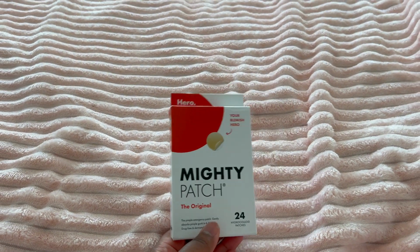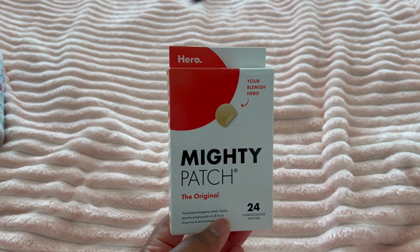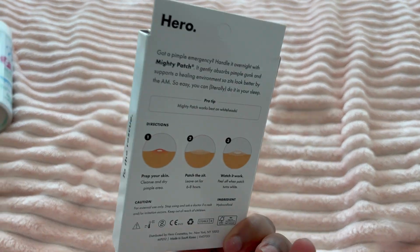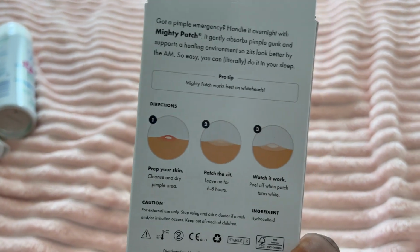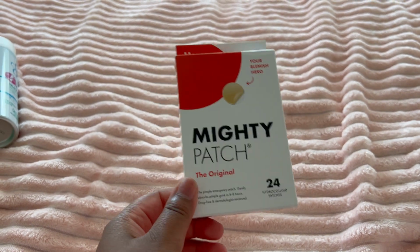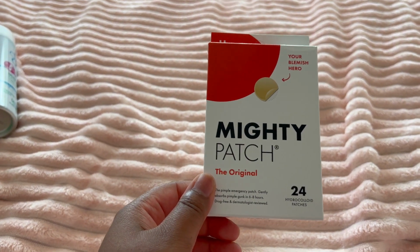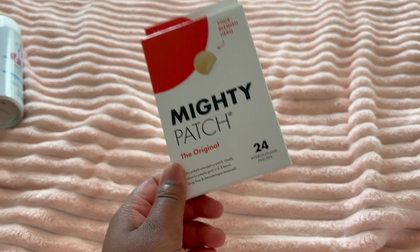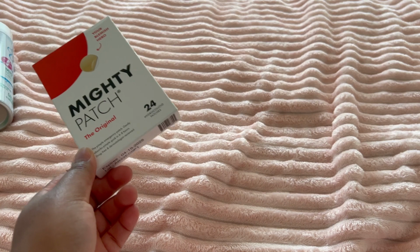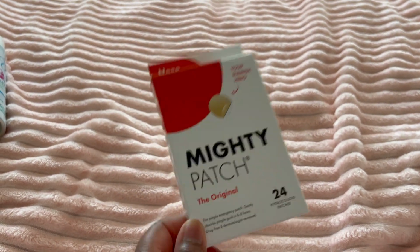Next, I have my Mighty Patches. These saved my life. This is just the basic ones I was talking to y'all about in Target. I really like these. This is the process. A lot of people think they don't work, but 10 out of 10 recommend. I really recommend these, especially for the type of person who always gets pimples. I'm about to put one on my face right now because I have a pimple from my period. This is something that I buy with my menstrual cycle stuff because I break out real bad.